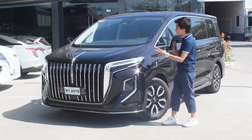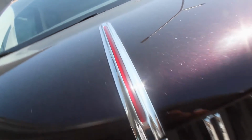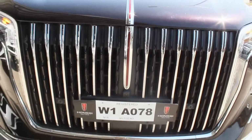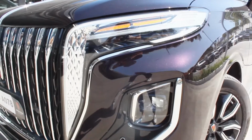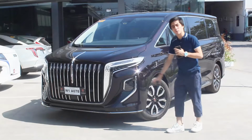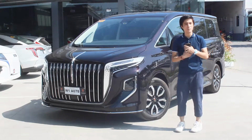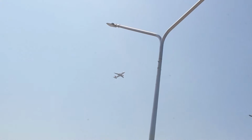What we have here with this HQ9, once again, being Hongqi, you get the usual red banner logo that stretches all the way here to the grill, which is all chromed out. You get sensors all around too, LED lights all around, including your main headlamps, LED DRLs, and a lot of chrome bits here and there. And apologies for the airplane noise. Wow, that's a 737.